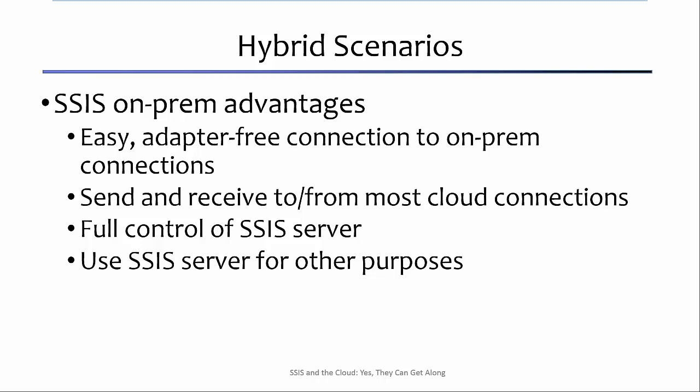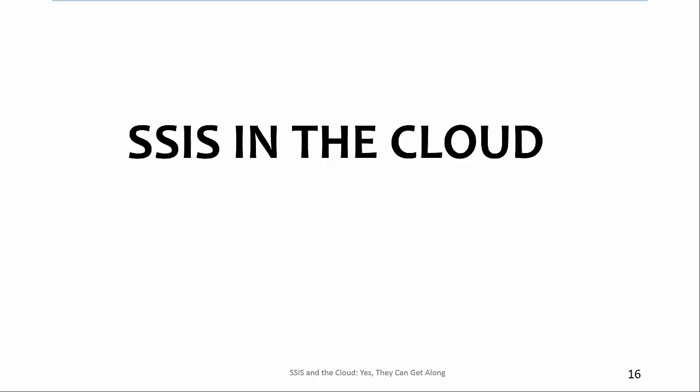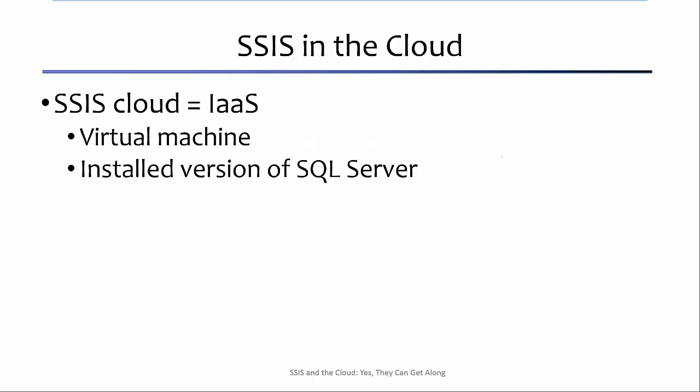So that is the most common scenario. Running it on-prem, Integration Services supports that really well. So let's talk about how you run SSIS in the cloud. The most common way, if you're running Integration Services in the cloud, at least today, is to run it as an IaaS service, or running it on a virtual machine.